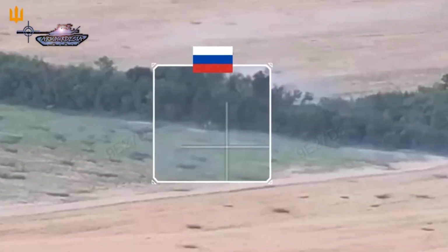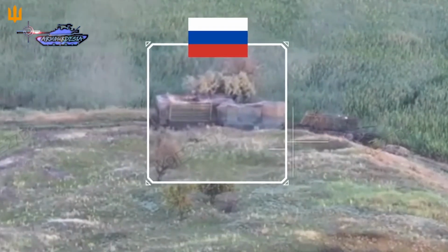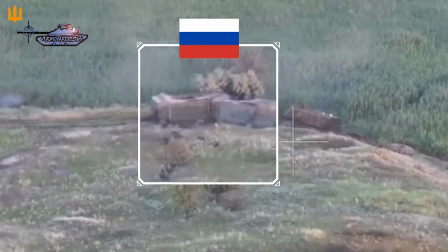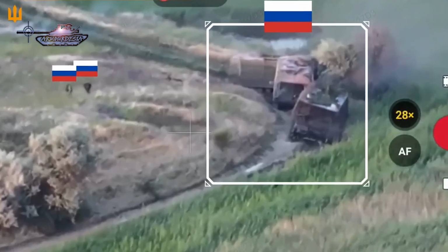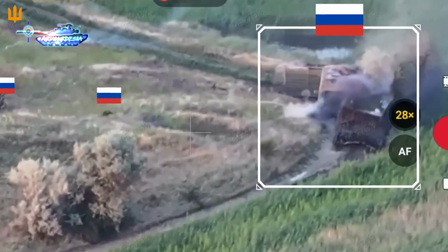The IFV was equipped with spaced steel cables, which caused the drone to detonate at a distance before making contact. Overall, the mangal protection proved effective, allowing the Russian forces to safely reach their designated area.